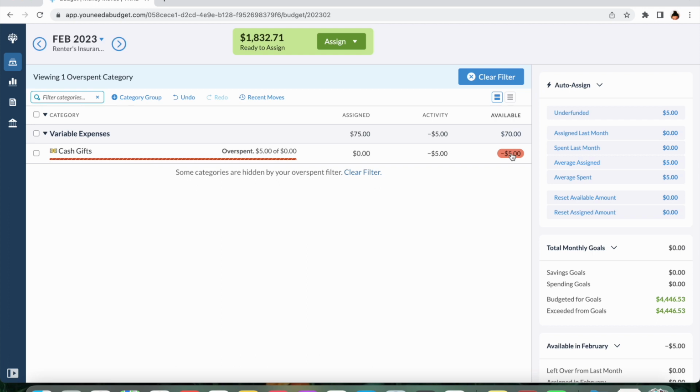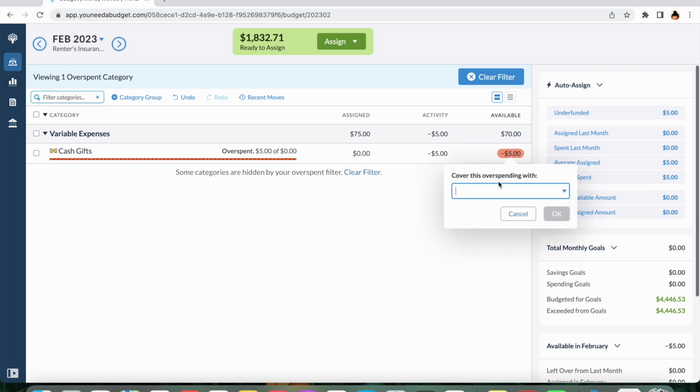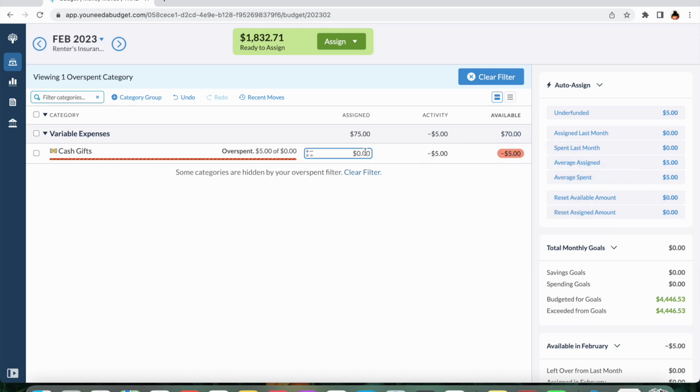I wasn't sure if I was going to cover this from one of my categories and move money around, or just cover it with ready to assign, but I've decided to just do it here. I'll just do it over here.